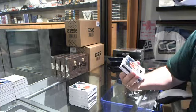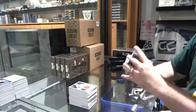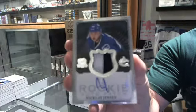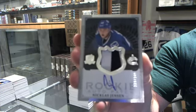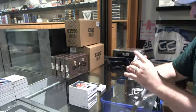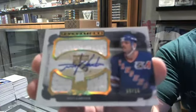Random. We've got for the Capitals, numbered 249, Nicklas Backstrom. For the Vancouver Canucks, numbered 249, rookie patch auto, Nicklas Jensen. That is correct, yeah. We got another Monumental, which I'll save. We've got numbered 8 of 15, three-piece jersey autograph for the New York Rangers, Mike Gartner.